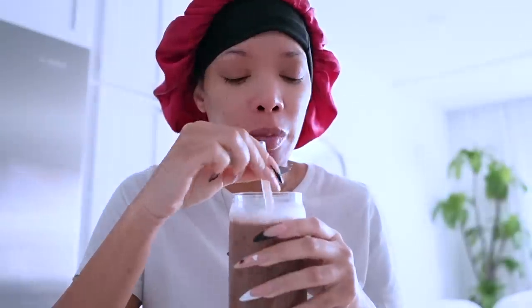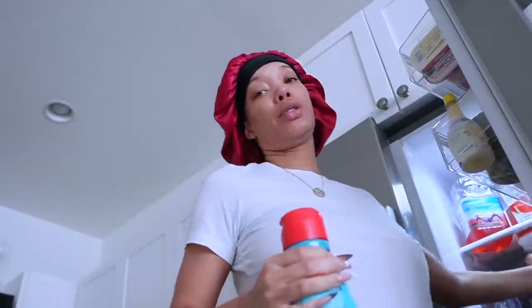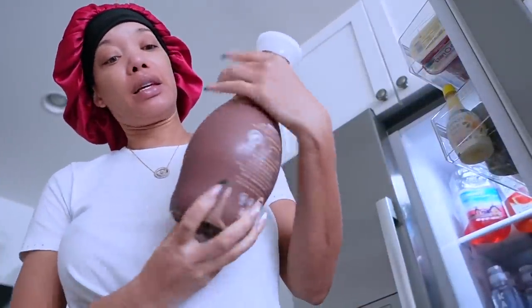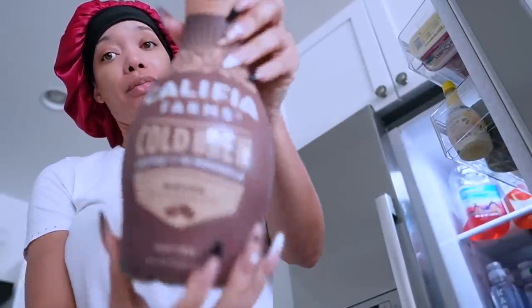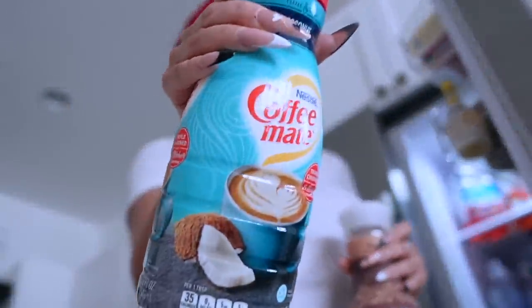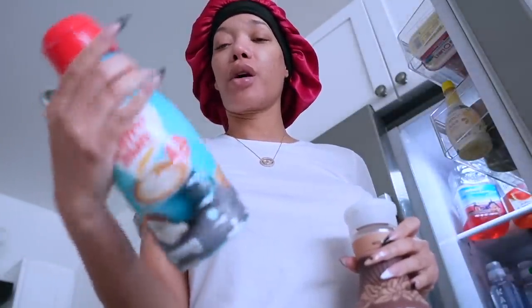Oh, I like this. Let me show y'all what I did. Holy smokes, I'm a genius. Okay, so I got the California Farms cold brew coffee with almond milk mocha, and I topped it with this coconut creme coffee creamer.